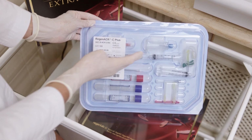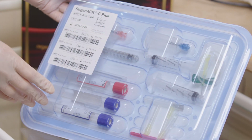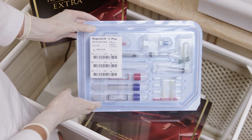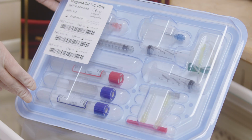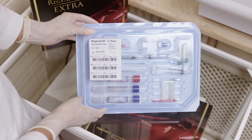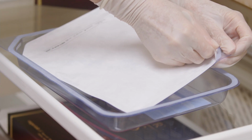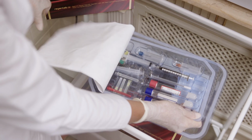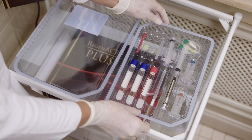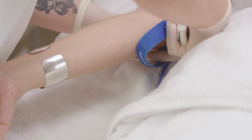Also, the kit includes all the necessary medical devices for blood collection, a full set of syringes for all the techniques that we will use today, and also a set of needles for the procedure. There are 30G needles, 25 mm long, 13 mm needles, and a needle for nappage. Now let's open the set. The trays are sterile, so they can be used later for the procedure. Now we start the blood draw.